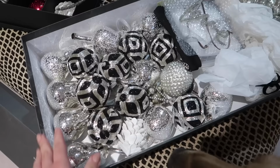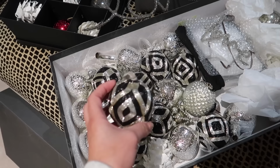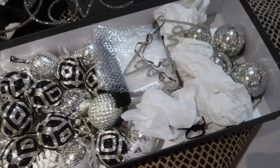Do you know where they're from, Dad? No, you won't know. Mum? Where are the black and silver baubles from? Yeah, they've got a diamond pattern. Love these as well. Where are they from? Oh, can't remember. Helpful. Yeah, probably. Usually if you can't remember, it's from TK Maxx.